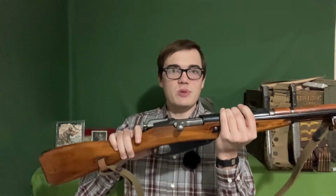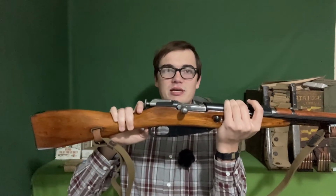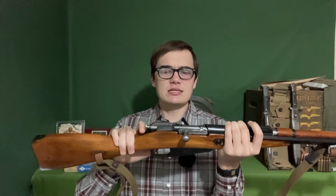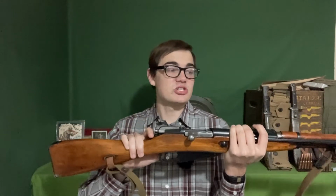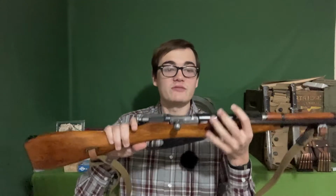Now, I'm done talking about issues caused by the rim cartridge. There are some others, but those are the big ones. This is my M44, and it is a good example of the next issue, which is mushy triggers, or just trigger issues in general. And this isn't necessarily true of all Mosin Nagants, it's just that the triggers are kind of an inconsistent component. Some of them have great triggers, some of them have really, really poor triggers. This one has a relatively poor trigger.